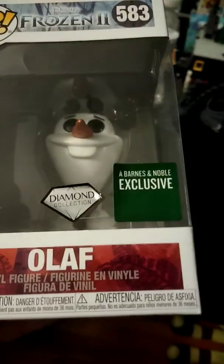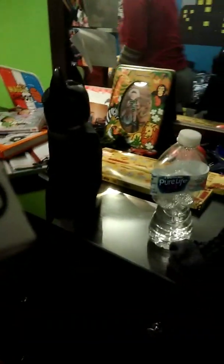Okay, so it's a Diamond Olaf, a Barnes & Noble exclusive, part of the Diamond Collection. If you guys don't know what diamond means, it means it's more shiny and stuff like that. You guys can get these if you want. And then he's number 583. Yep.